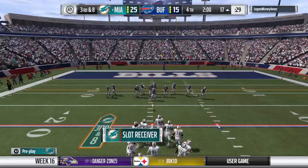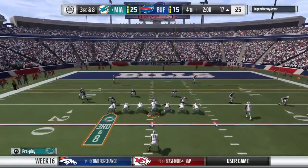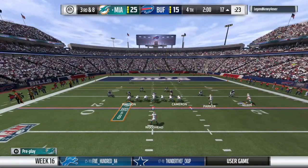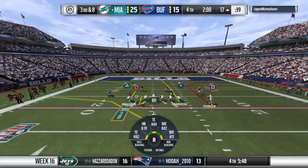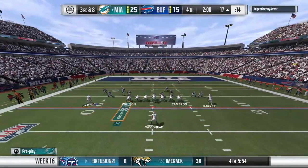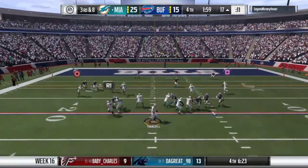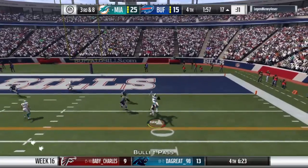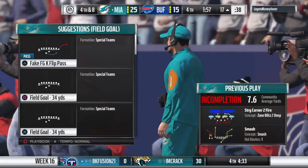Long drive. The defense just cannot seem to catch a break and get off the field. And it looks like we've got a dime set here defensively. 6 DBs in the game. Back to throw, Tannehill. And he couldn't hang on to it through the contact. Incomplete.